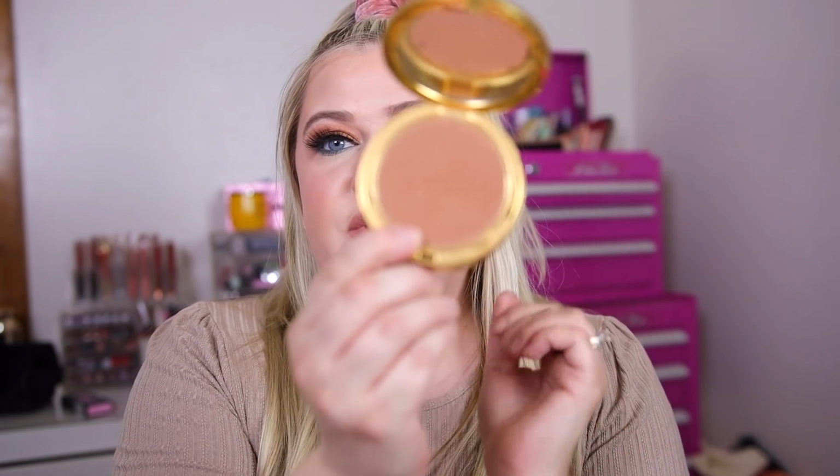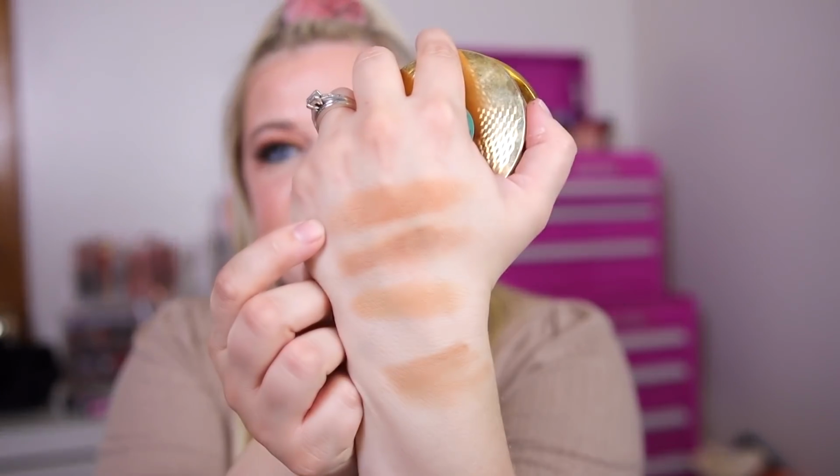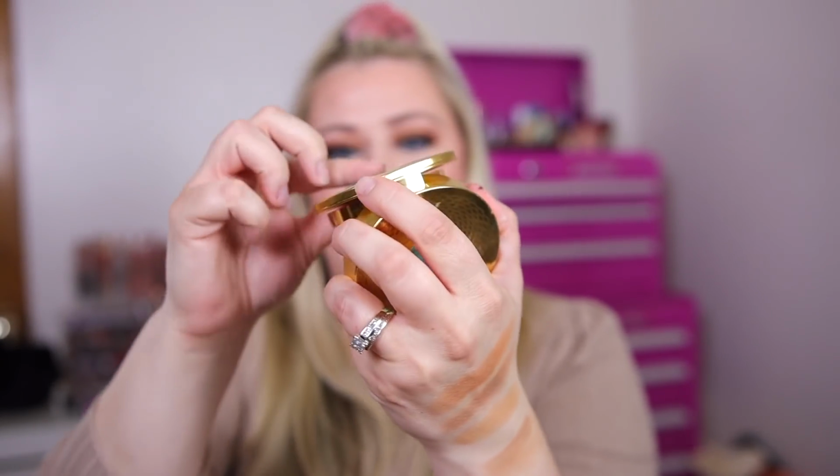Number 2 is actually darker than this, I've heard, so I just went for number 3. This one has a beautiful warmth to it, and I really like the color. There it is. It's so beautiful. Again, it blends out really nice. I use this almost every time I have a photo shoot. It's like my confident bronzer that I always wear when I want to feel good, and it looks beautiful.